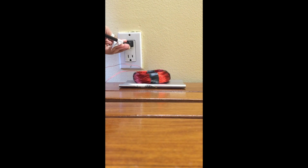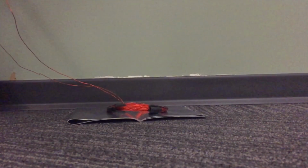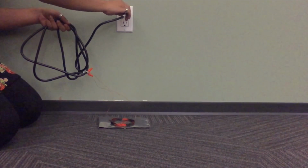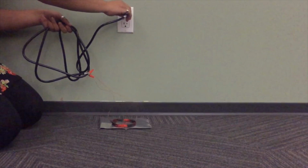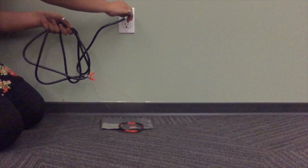So now that we know how speakers work, our group experiment focused on Faraday's law of electromagnetic induction. We used a 22-gauge enamel-coated copper wire, an extension cord, and an aluminum plate to present this. When the current flows through the coil, the opposing magnetic field is created. This amount of current causes the coil to repel from the aluminum plate.